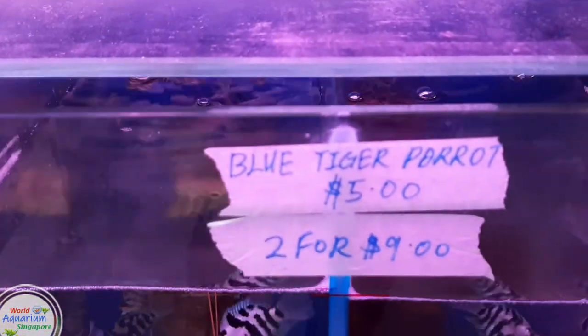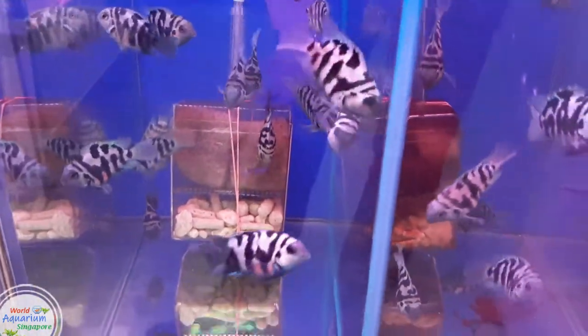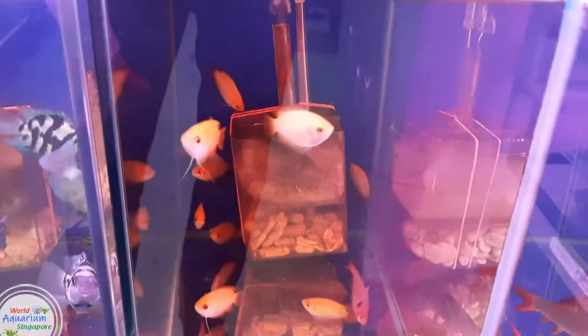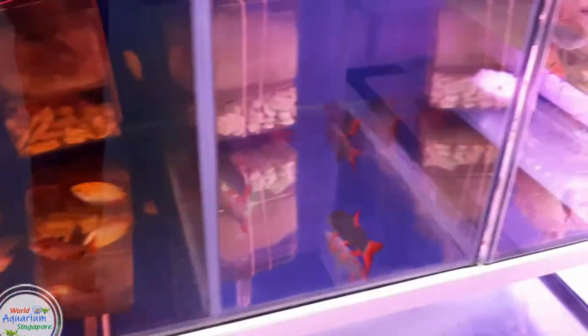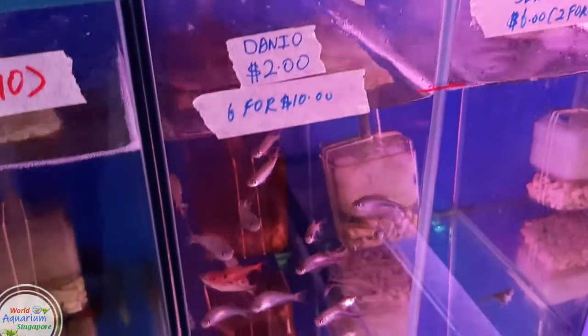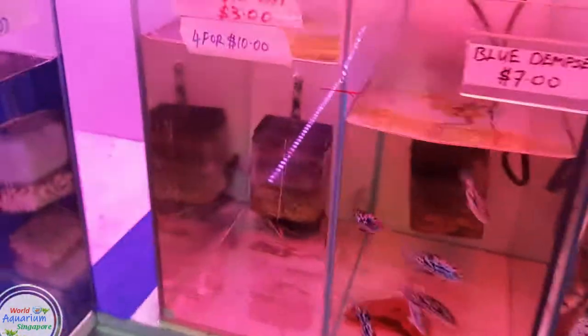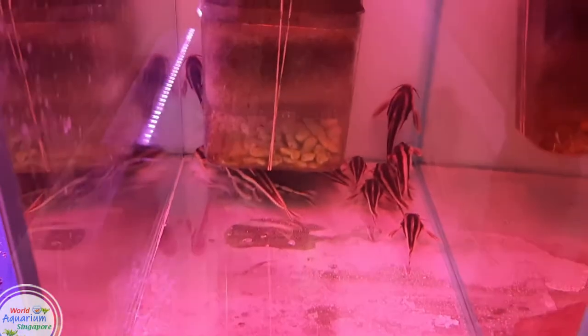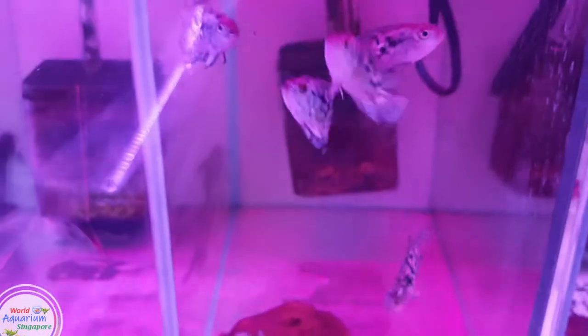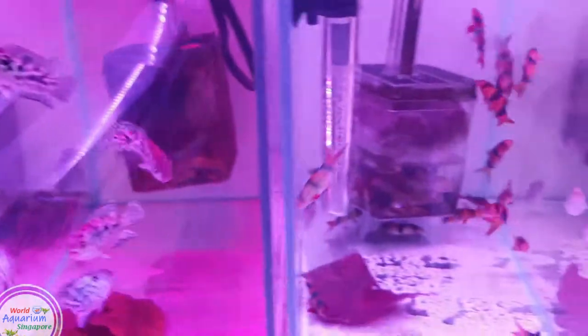A blue tiger parrots. Wow, these are very nice. I like these as well. Tiger parrots. Oh, look at them. Some small gouramis. If you have a small tank, you can get gouramis because they don't need much air. They can breathe through the surface as well. Dino, so giant dino. Okay, what type of catfish are those? Very interesting. Talking cat. Blue damsels. Oh, look at that. Still small.